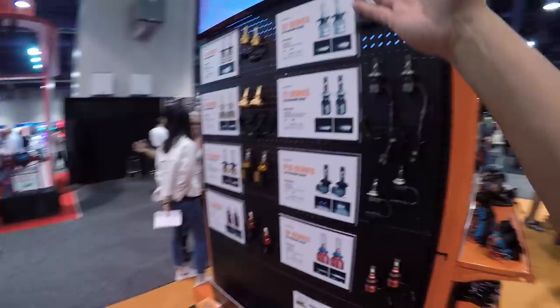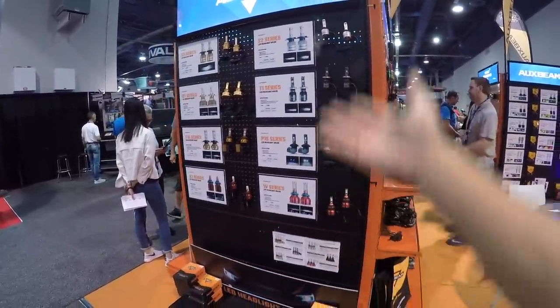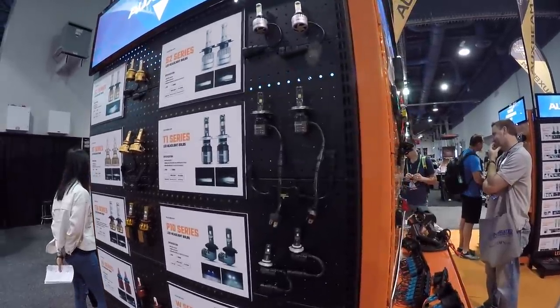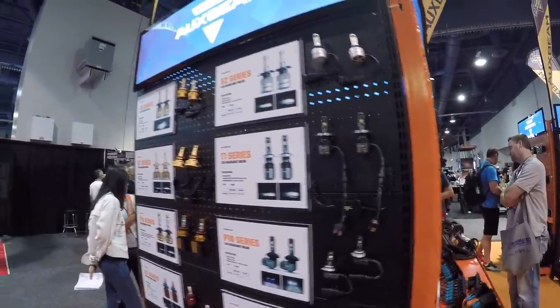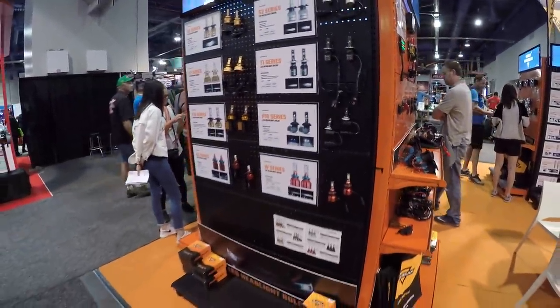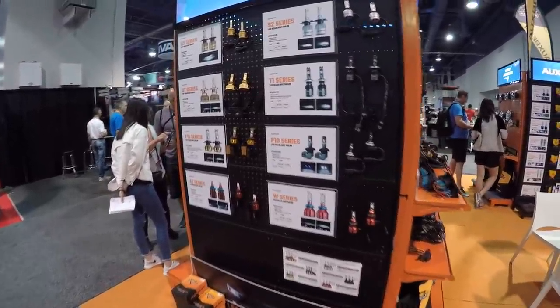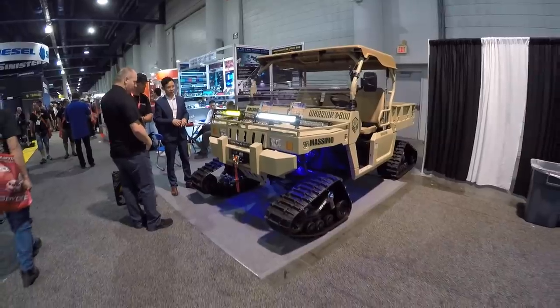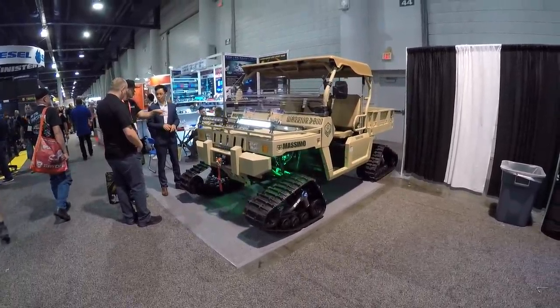They got LED replacements for your headlights. And the ones that I had on my Xterra were really bright, man. I'm just super impressed with the ones that I got. I wouldn't mind trying some more of their replacement LEDs. And they're not very expensive either. They're actually really affordable. Now here's something I never seen before.